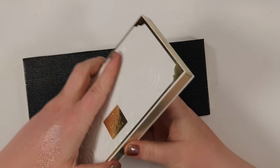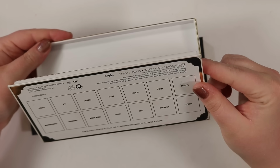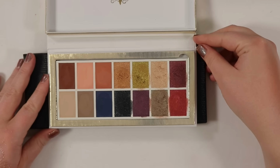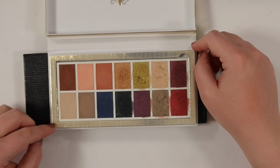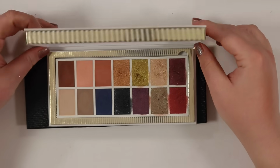This is the KVD Vegan Beauty palette, the first one, the Razor's Edge or Edge of Reality. Razor's Edge is a book. Okay, this is a really beautiful palette. Love the formula. It makes me want to get the other one that came out. That one just seems more colorful, and I don't know if I'll actually use the shades as much, but I really quite love this.